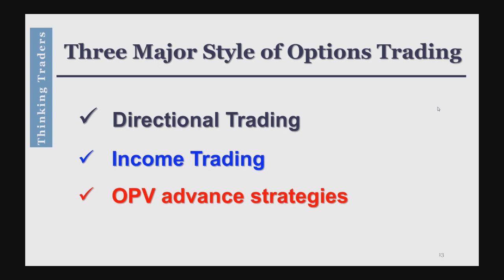Now, what are the three styles of option trading? Directional trading. I'm bullish on Microsoft. I can buy a bullish trade, I can sell a bullish trade also. So that is directional trading.